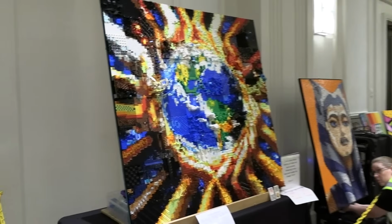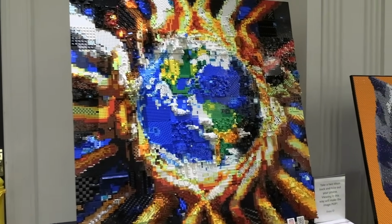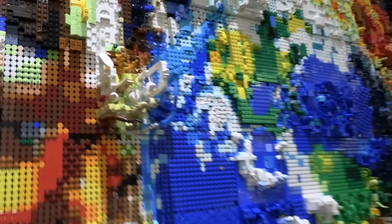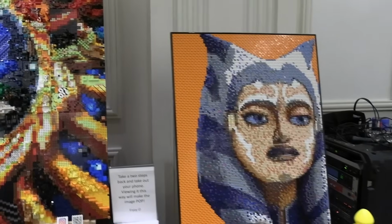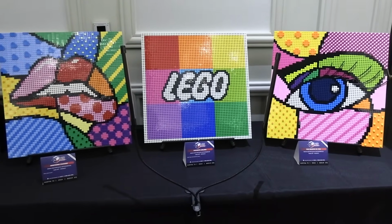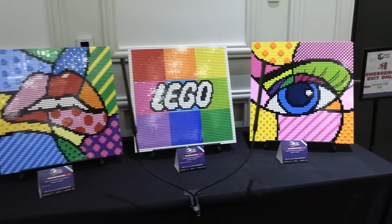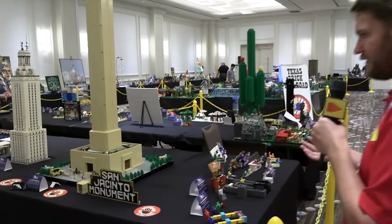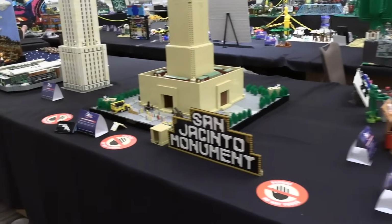This one here is a large Let's Build a Collaboration mosaic. Love to see the different shapes kind of come together in that one. We see another Star Wars inspired mosaic next to that. And a few different very colorful mosaics like I Believe in You and Unspoken Passion and the Lego logo in the middle. And that brings us then to this next section, which is the San Jacinto Monument.